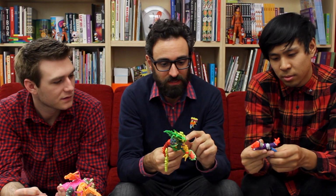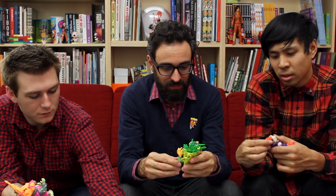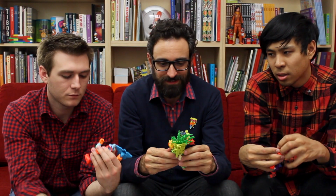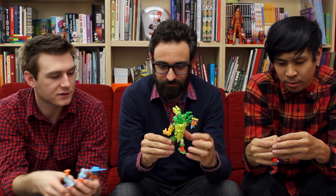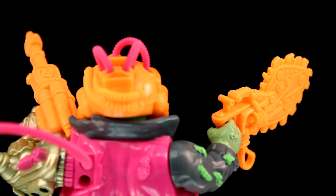So this guy, Major Disaster, has a grenade. He has his little spiked boot. He's got a gas mask. That's so sick. I don't know anything about these, but they're very Playmates. These could easily be Ninja Turtle villains.